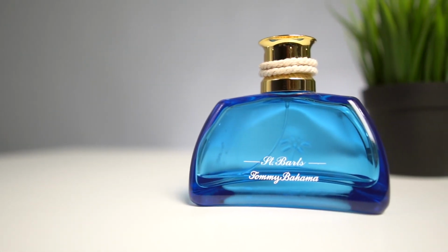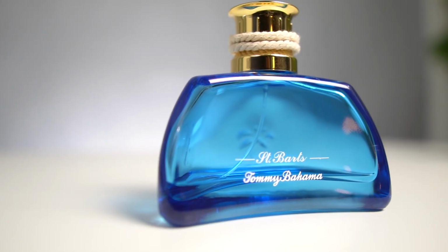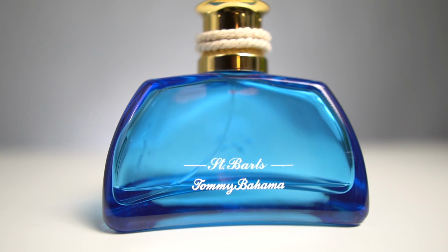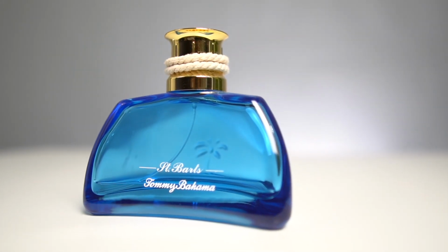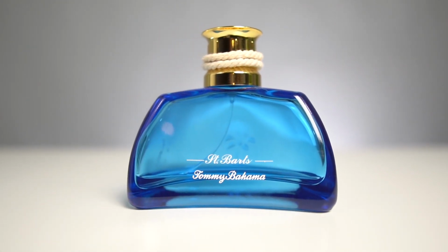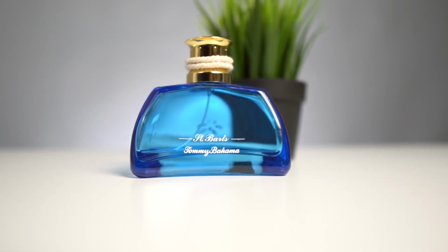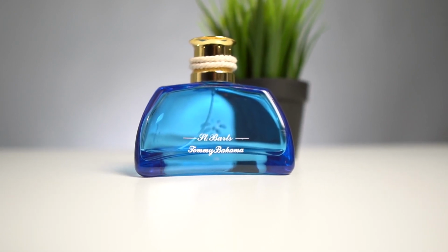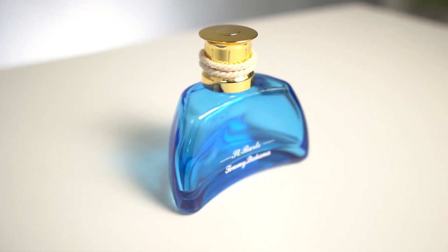This next fragrance, St. Bart's, is also from the house of Tommy Bahama. Very fresh fragrance, has a very amazing smell to it. The thing I like about this is it's very aromatic. It's got a very citrusy scent to it. So you're gonna smell that punch when you smell it first, but it does dry down, of course. At $15 to $25 per bottle, that's what you're gonna most of the time find it for. You're gonna get about 2 to 3 hours worth of performance on this, so not the greatest, but again, it's a summer fragrance, and most summer fragrances don't last that long.